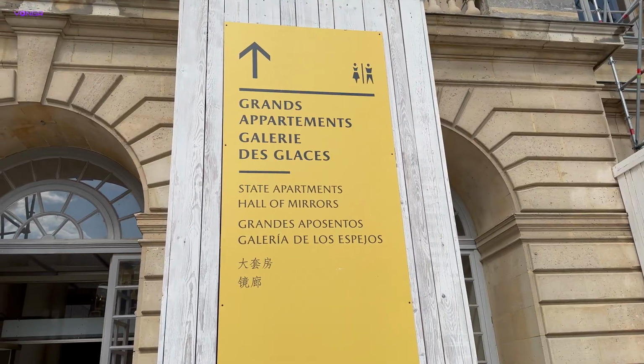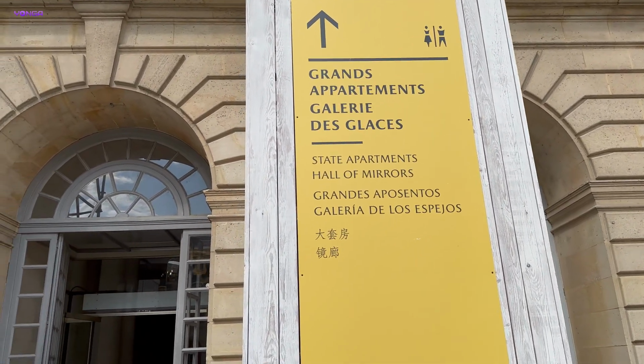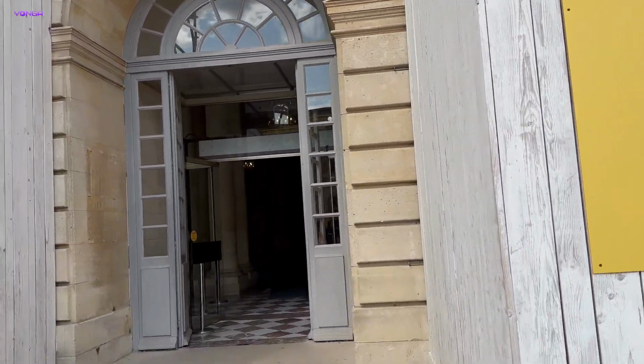Today, the palace contains 2,300 rooms, spread over 63,150 square meters. In 1789, the French Revolution forced Louis XVI to leave Versailles for Paris. The palace would never again be a royal residence. This way to the state apartments and the Hall of Mirrors.